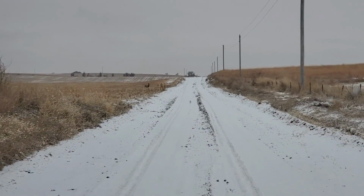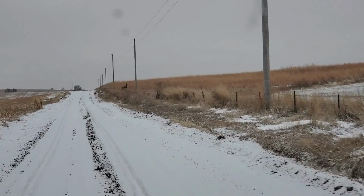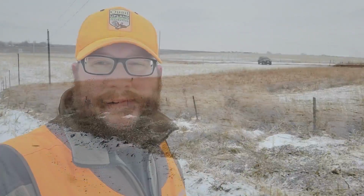35 pheasants. Out in muley country. Walking back to the truck after our first walk in the field of the day.